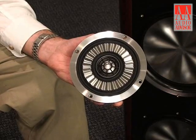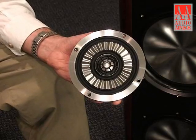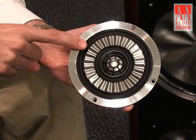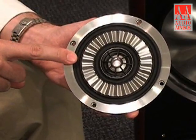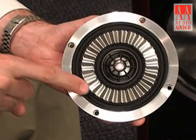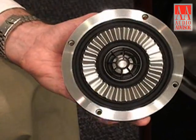Historically, THIEL has gone to great pains to reduce this coloration, but until now we've never been able to eliminate it. The trouble with a flat diaphragm is that it must remain extremely rigid to provide great extension and linearity. For this reason, THIEL stamps ridges all the way around the diaphragm.